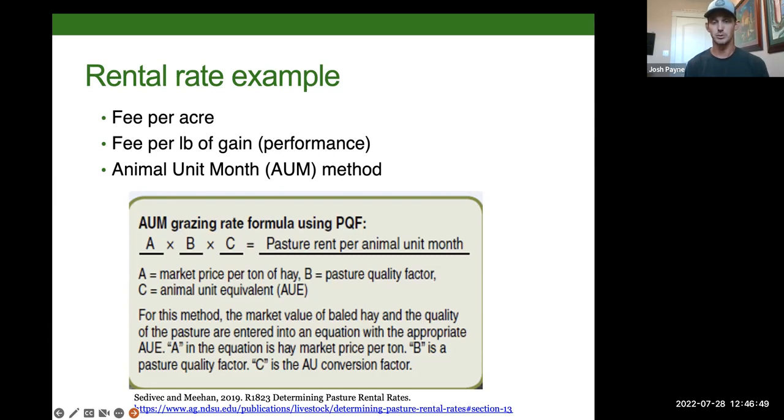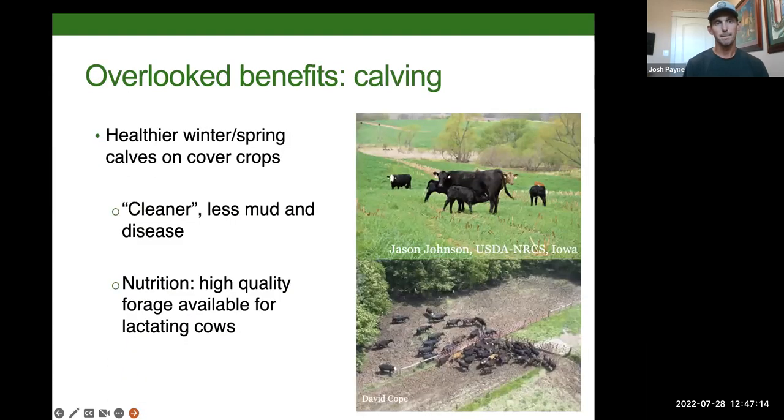If I was doing this with stockers, this is what I would do. I would get a bunch of warm season annuals and I would put stockers on because they need a really high protein diet. So we would run that. You can also do something where you calculate the price of hay, figure in the pasture quality factor, figure out the animals, and then you can figure out how to make the math work there. I talked about this in terms of sheep.